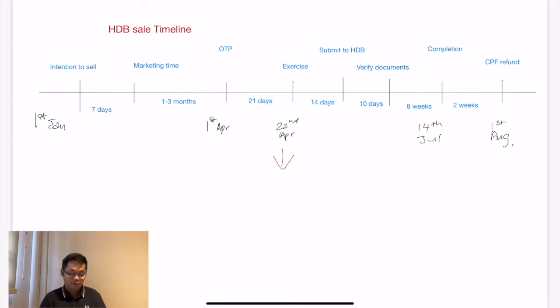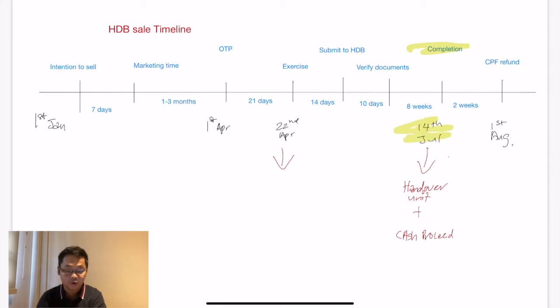This is important because on this date the seller will have to hand over the unit. They can no longer stay in the house. They have to move out and vacate the unit. Also on this day, they will go to HDB to sign the relevant handover documents. Plus, on this day, they will actually get their cash proceeds, if any. So this is also one very important day which I want to highlight. So there are two things going to happen: you will hand over the unit, you get cash proceeds.